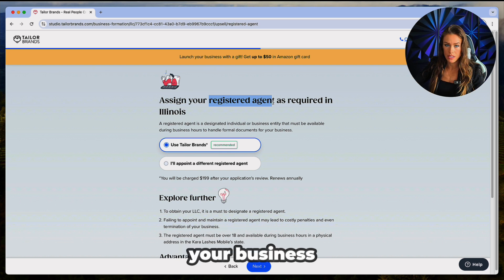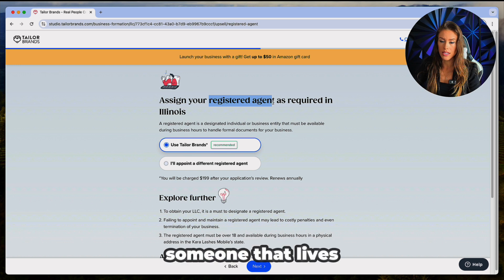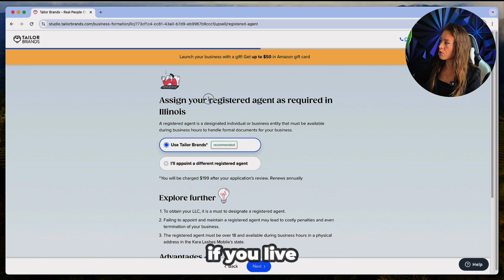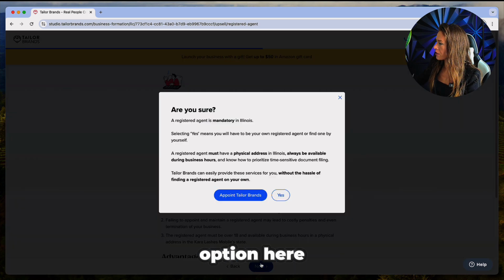Okay, and as far as being a registered agent, a registered agent is basically who is receiving the mail for your business. So if you live in Illinois and you are opening your LLC in Illinois, you will be your own registered agent. Now, let's say you have an accountant and they've told you otherwise, or maybe you live in a different state opening your LLC in Illinois, then you would need to assign someone that lives in the state. So most of you guys, if you live here and you're opening your LLC, you will be your own registered agent. So click this option here.